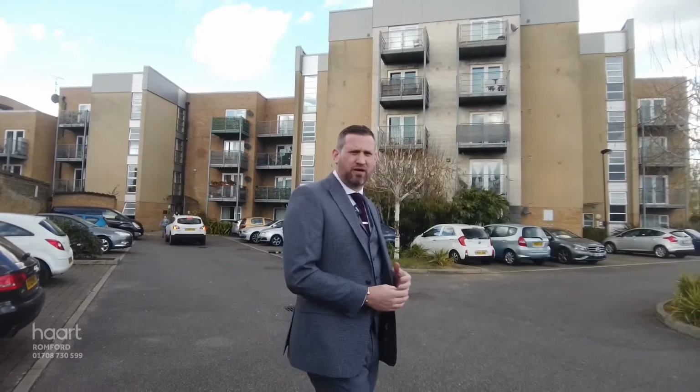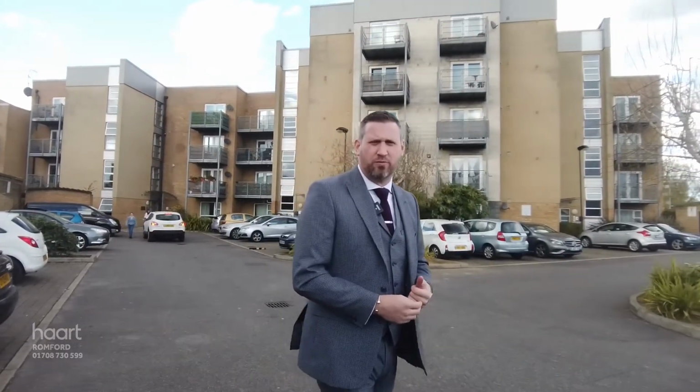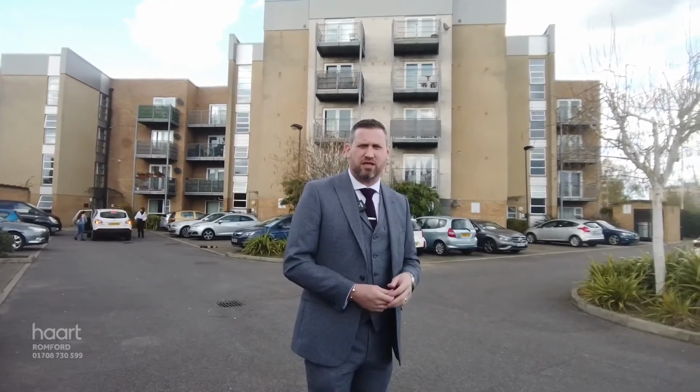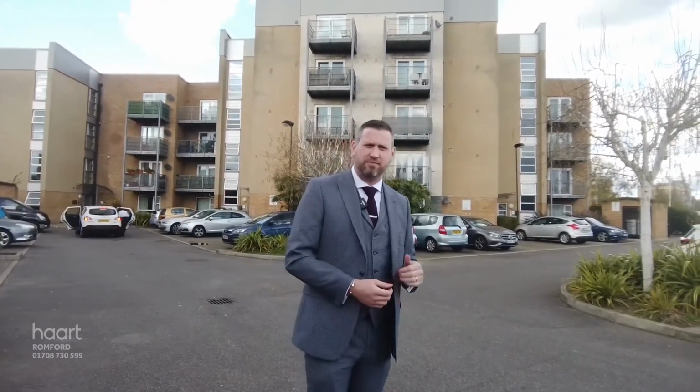Court. I'm about to show you a third floor, two bedroom apartment with allocated parking, being within close proximity to Romford Town Centre. To be fully appreciated, let's take a look round.